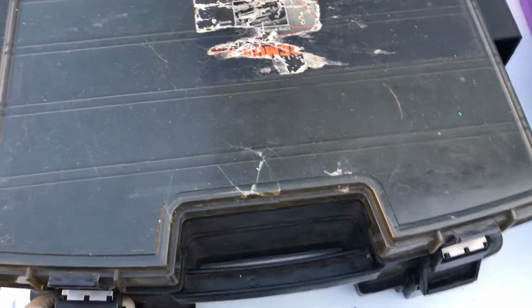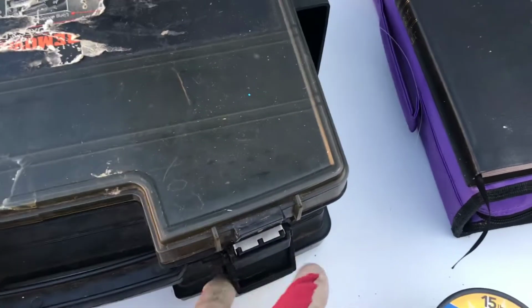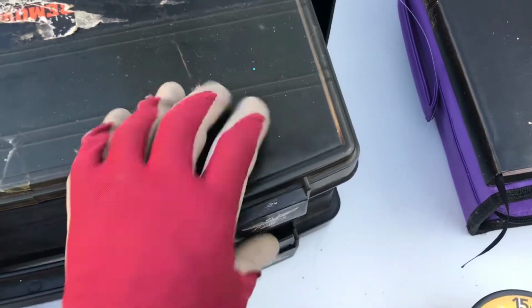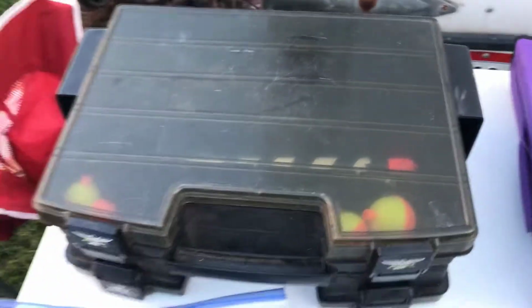Hooks and bobbers. He said there's hooks and bobbers in the other side, but this is a really nice fishing tackle box for those anglers out there that like to fish, so you can see there's stuff in there. I don't think we have a tackle box like that. That's pretty nice.